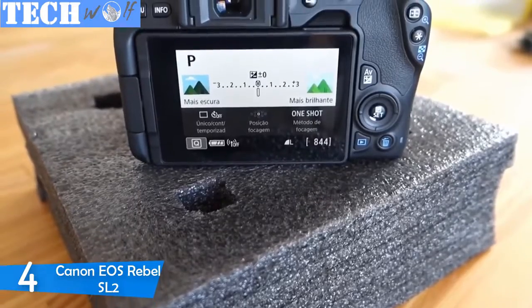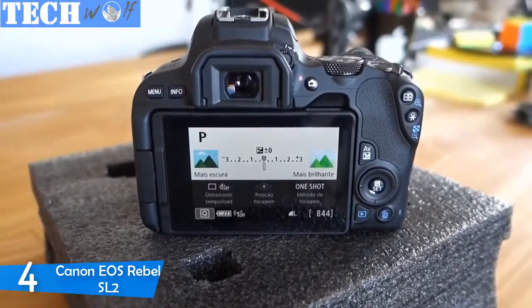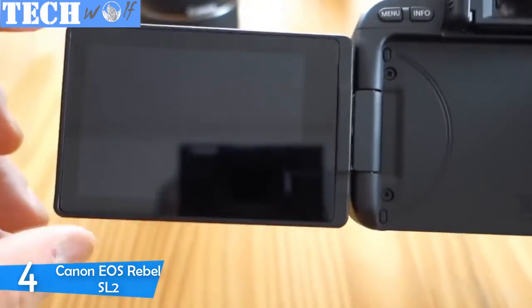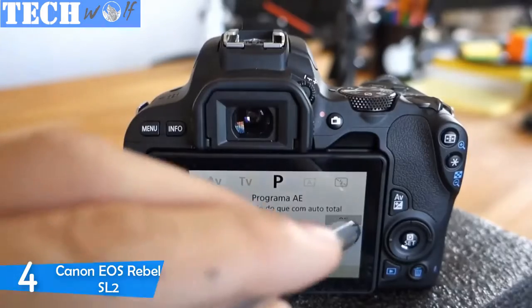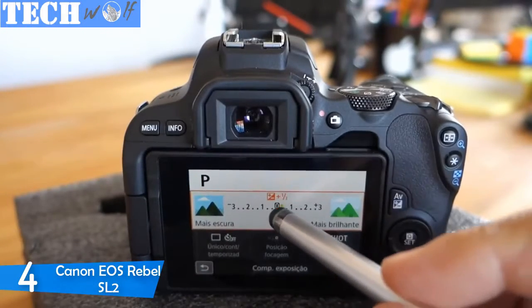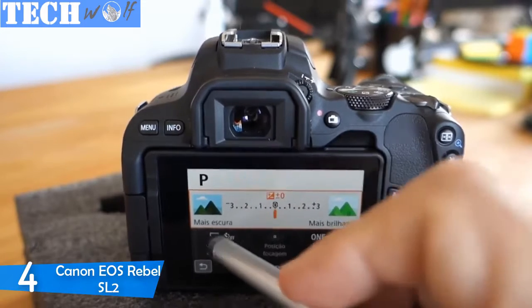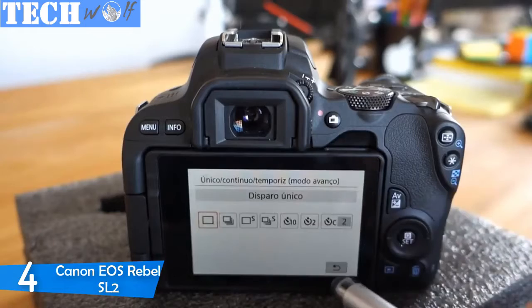Let's start this review by saying that the Canon EOS Rebel SL2 is the smallest DSLR in the market with a vari-angle display, as it measures 2.7 by 4.8 by 3.6 inches in total, and it weighs just 450 grams fully assembled. You can get this camera in different colors, including white, tan, silver or the classic black version, and you can choose the one that fits your personality the best.